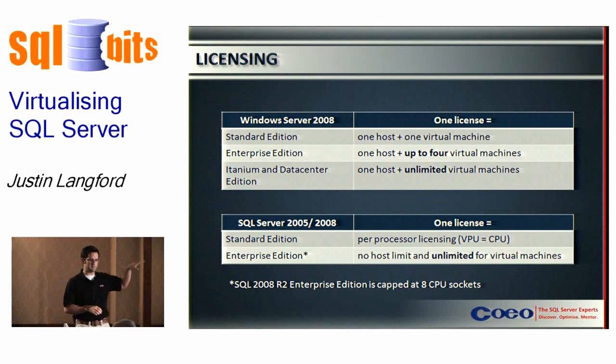So down the left-hand side, Windows Server 2008, we've got 3 editions: Standard Edition, Enterprise, and Itanium or Data Center. Standard Edition supports us for one host and one virtual machine. Enterprise Edition supports one host and up to 4 virtual machines. And if we go to IA64, the Itanium platform, or Data Center, we have one host and unlimited virtual machines.